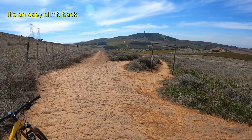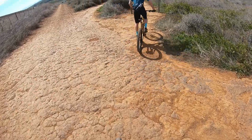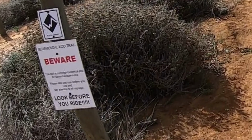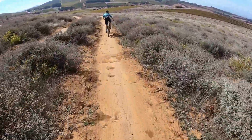So here we go, to give you a preview of what to expect down Veer Factor. Before hitting this trail, it is important to note this warning sign right where it starts. It has a black diamond rating and they insist that you look before you ride, which is just good advice before going down any trail you haven't done yet.